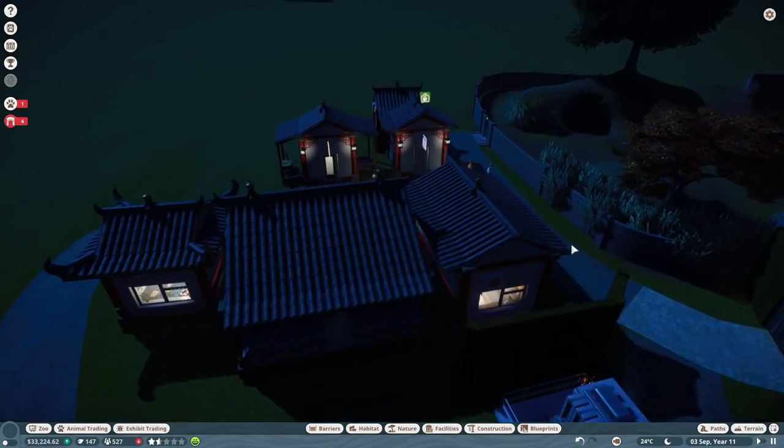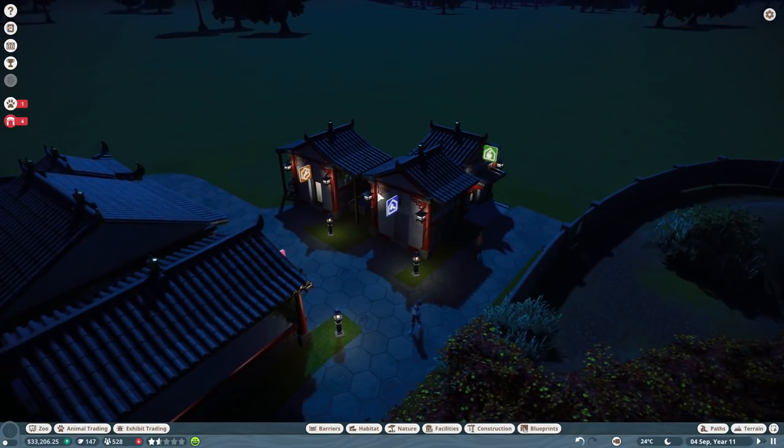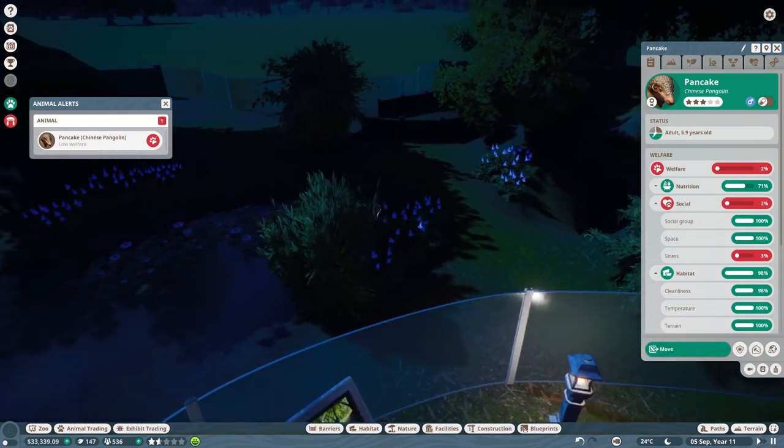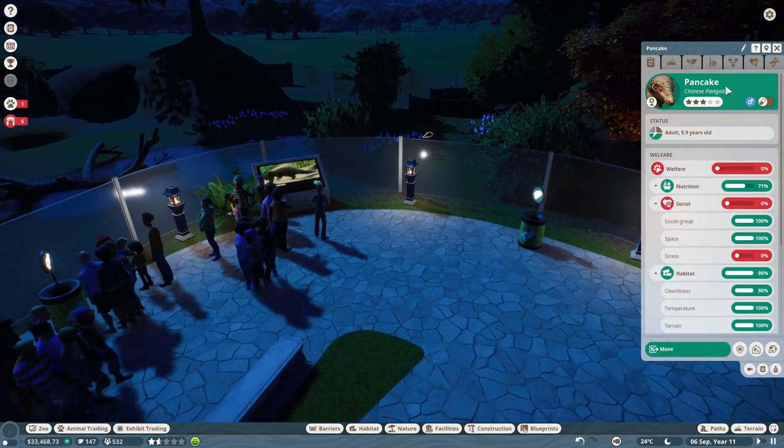All right, now all of this is lit up. We should have people operating over here better. We should have our mechanics over here. The pangolins are gonna need to be well taken care of. And Pancake's stress is back up. So yeah, we needed that.